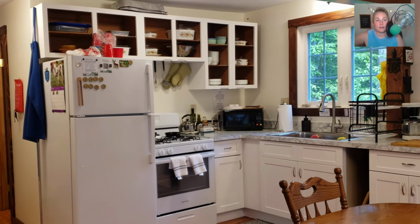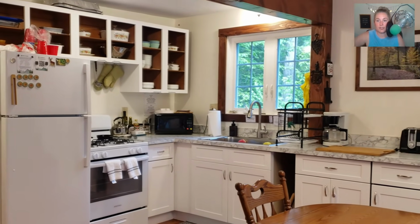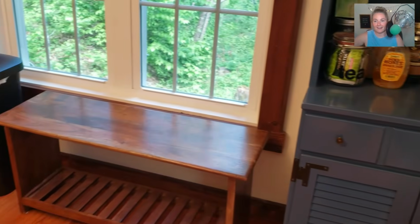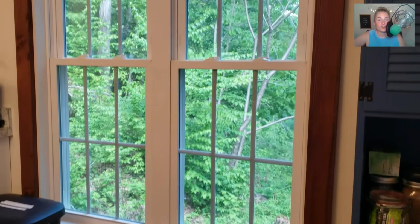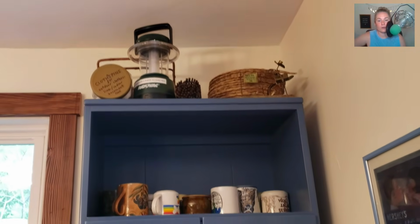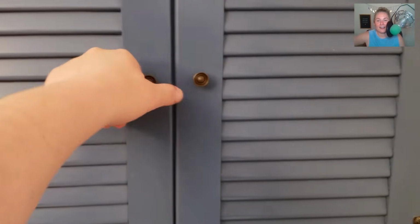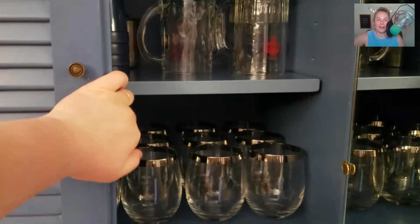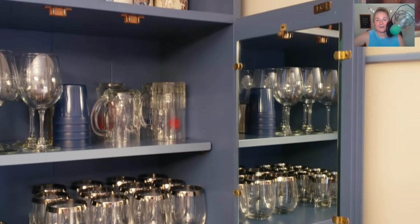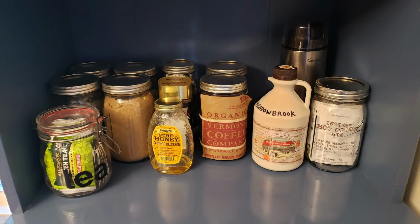And over here we also have a little fire blanket. We also just got a new bench just for people to put down their things when they arrive. And as you can see, that's a new window compared to the previous stuff that we had in there a few years ago. So we have a little collection of mugs in this cabinet. We have a bunch of different glassware and child's cups. Shockingly, all of this has stayed in pretty good condition, fingers crossed.